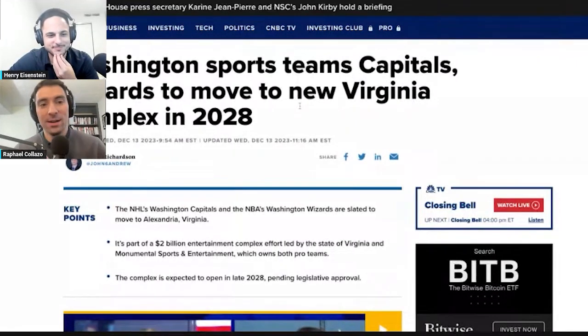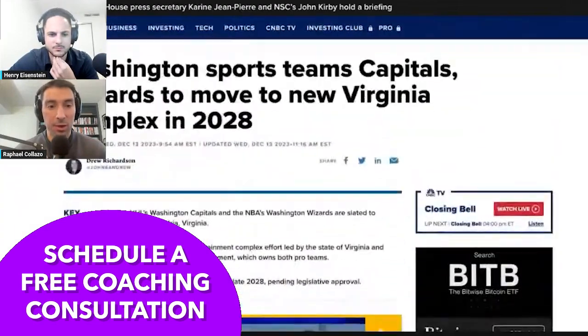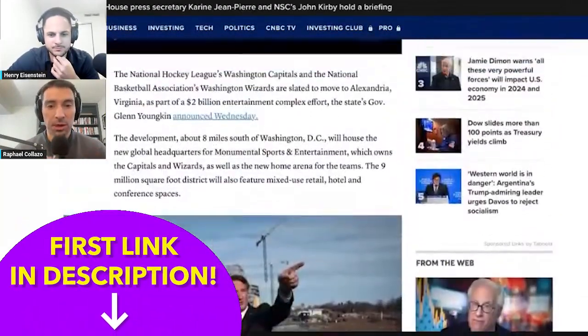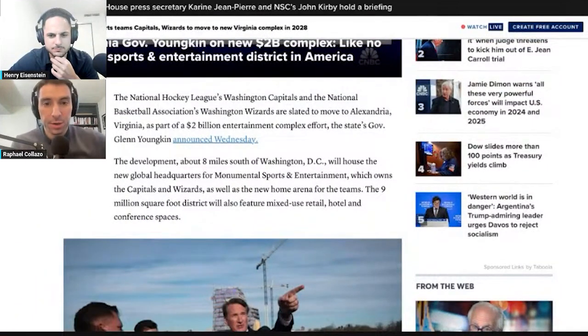So next up is an article that references the Washington sports teams, the Capitals and Wizards, moving to a new Virginia complex in 2028. If you're familiar with the Capitals and the Wizards, they played in the same stadium, I believe in Chinatown. I actually lived in the DC metro area for 2 years out of college. Great city, I really enjoyed my time there. The hockey team and the basketball team played in the same stadium, which was one of the older stadiums. Now they're getting a brand new, beautiful facility in Alexandria, just across the river, roughly 8 miles away from Washington D.C.